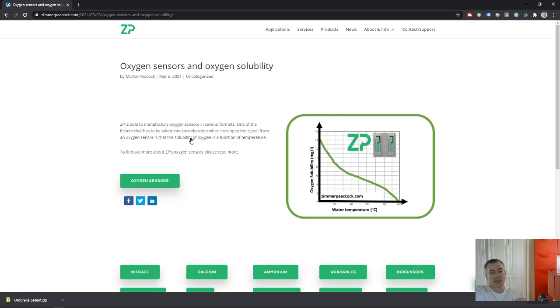It was just nice that one of our scientists made this graph this week where we showed that the oxygen solubility is at a maximum at 0 degrees Celsius, about 14 mg per liter. That's 14 ppm. And then it diminishes more or less to 0 at 100 degrees C, because with temperature, the solubility decreases.